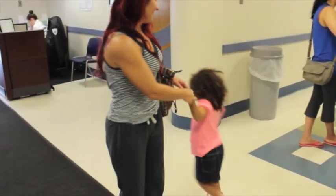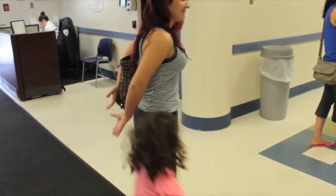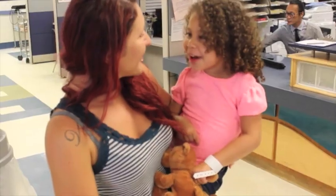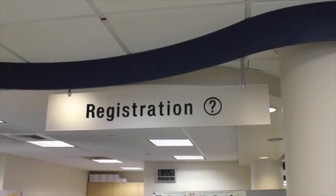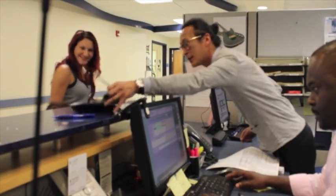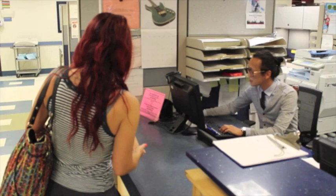This is Annie and her mom, Barbara. Annie is coming to Franciscan today to have a team of people fix her teeth. Even though Annie had to wake up early this morning, she did not forget to bring her stuffed animal with her. The first thing Annie and her mom do when they arrive at Franciscan is go to the registration desk.